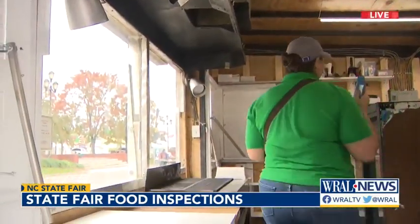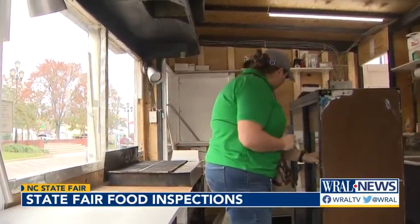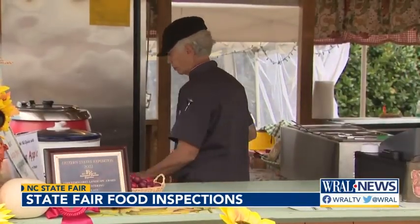And it's a pretty strict process. It's happening today. We've been following this team of Wake County health inspectors as they went from booth to booth, checking off more than 70 of these stands today alone. They say there are hundreds out here on the fairgrounds.